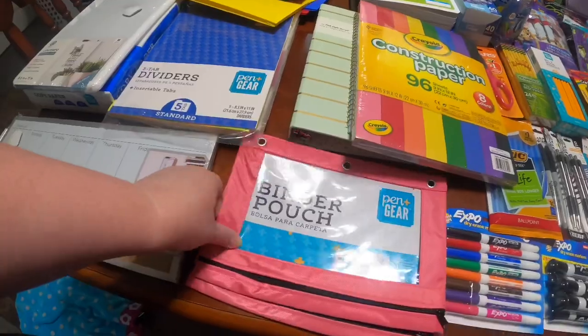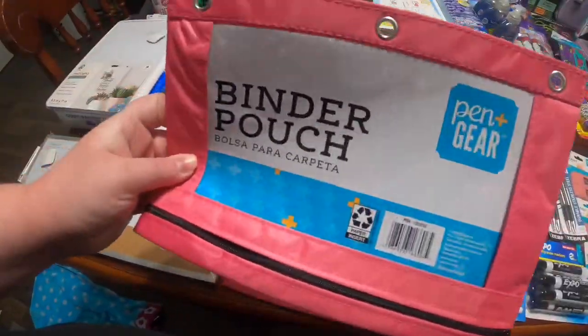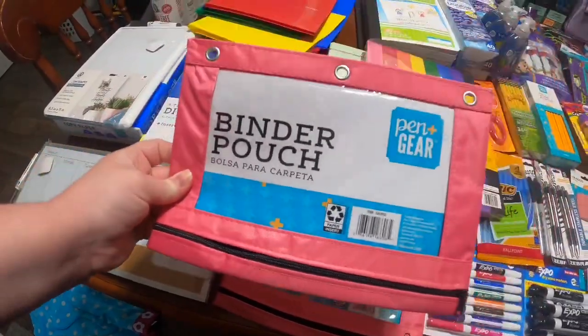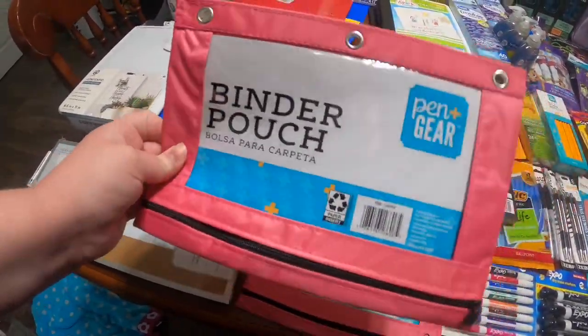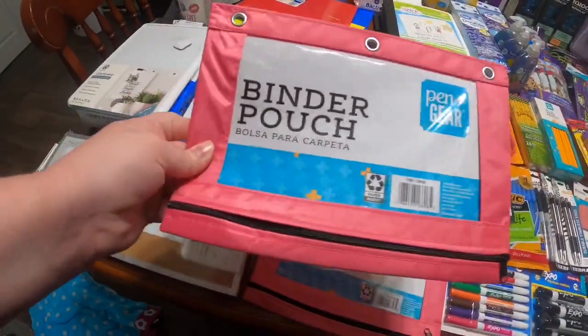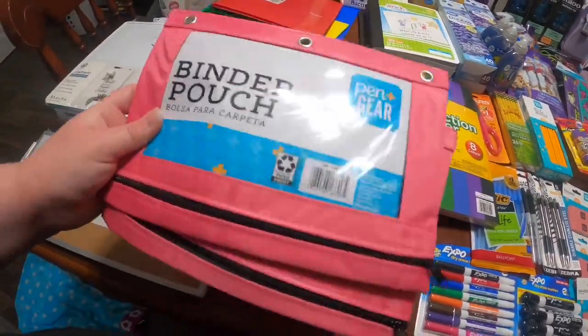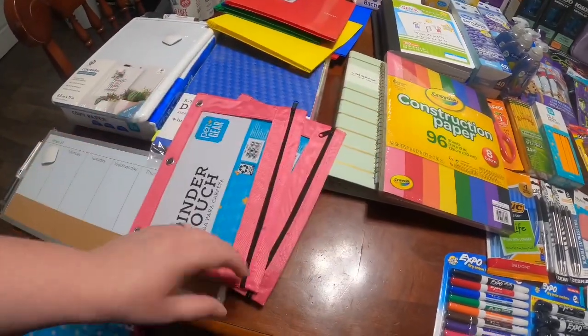She does need a zipper binder pouch to put their pencils in and everything. They use these as what they call toolboxes in their classrooms. So they'll put like individual, you know, two pencils and whatever they need in there. And they keep these at their desk. So these were 97 cents each. I got two of those. She only needed one, but I always buy two.